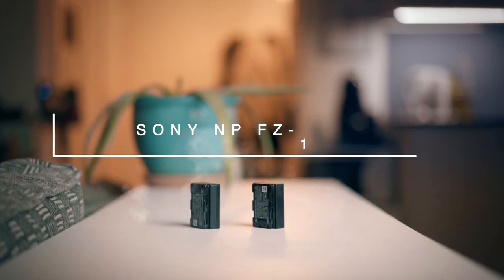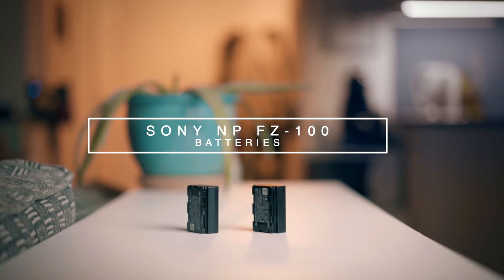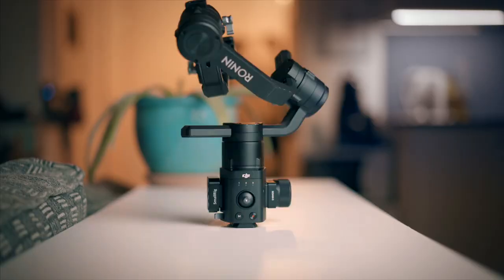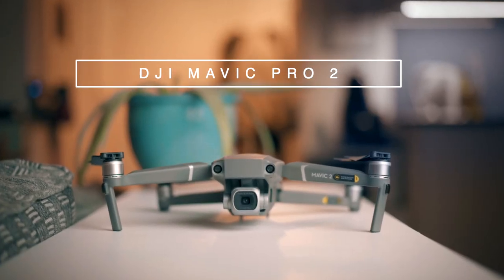Next on our list are the Sony NP-FZ100 batteries. I always bring at least two separate batteries with me. These are the original Sony batteries that I use for the Sony a7 III. They are expensive and cost around $80 each, but you can definitely get cheaper ones like the Wasabi Power battery. Those cost around $53.